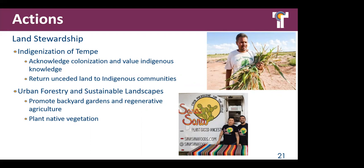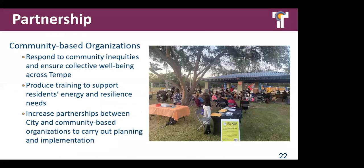Another aspect of land stewardship is urban forestry and sustainable landscape. These include increasing tree canopy, promoting backyard gardens and regenerative agriculture, and planting more native vegetation. As for the type of partnership we have with Unlimited Potential, residents felt that there is an opportunity for the city to continue to hire community-based organizations to do more work in responding to climate change and climate justice and equities, supporting energy and resilience needs, and facilitating the relationship between the city and residents.